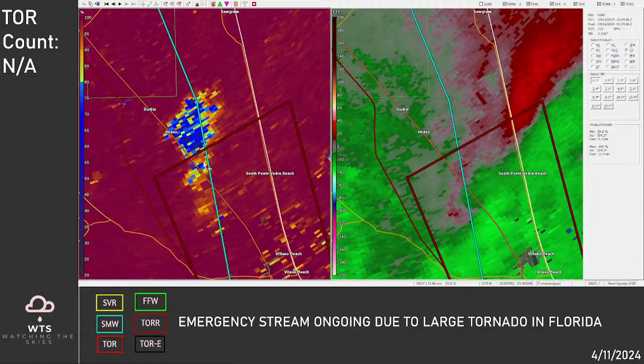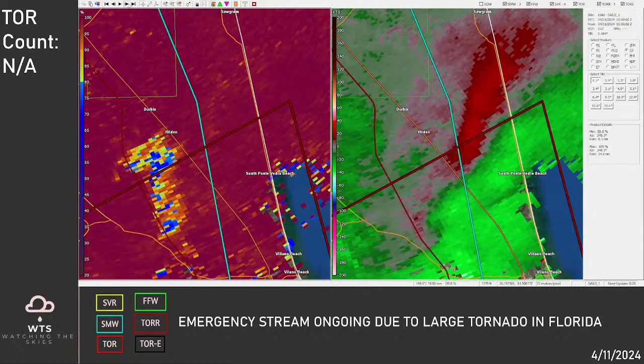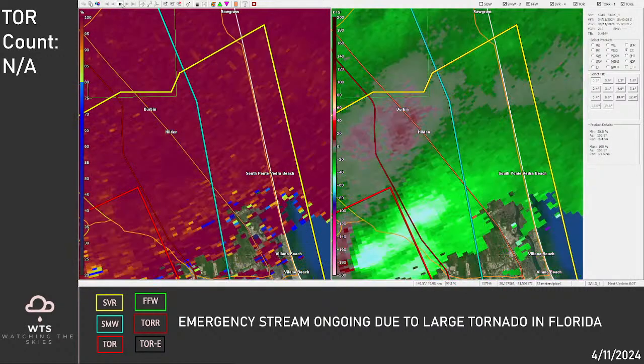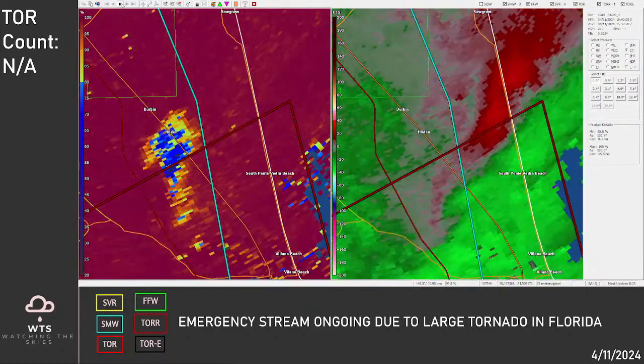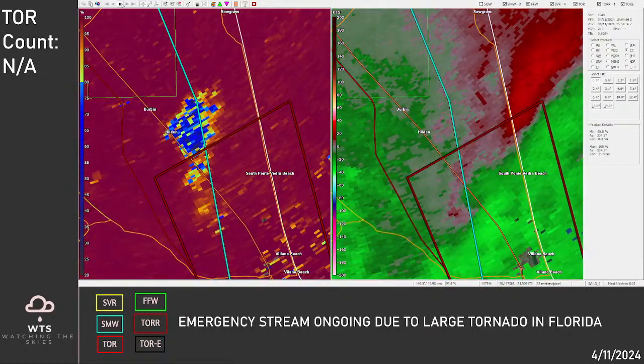All this stuff to the north up here, that is debris fallout. Basically, that's all the debris from the tornado falling from the sky. So even if you're in the path of this debris fallout, it's best that you stay indoors, because that can be traveling at very fast speeds towards the ground, and you do not want to be hit by something like that.